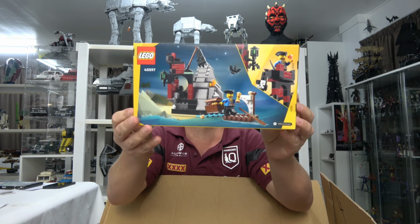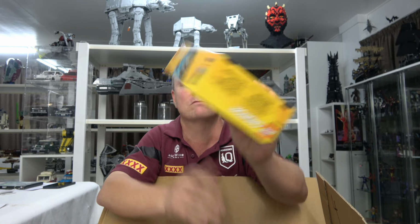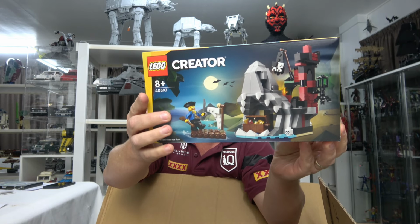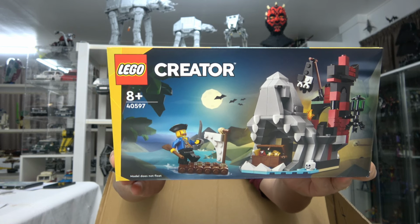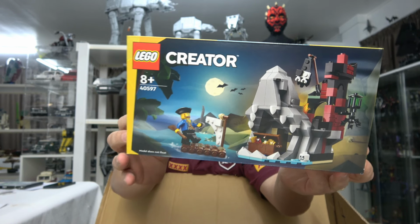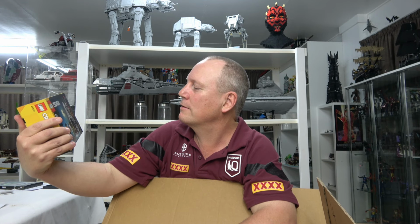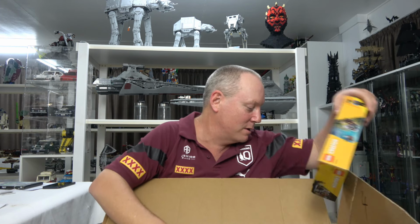So the gift with purchase is this. What did they call this one? I can't remember what they called it. Pirate Island? I don't know, something like that. But how cool is it? This is a great little gift with purchase, isn't it? 40597 is the number. Great little set here. So pirates, you can't go wrong. So pick that one up.